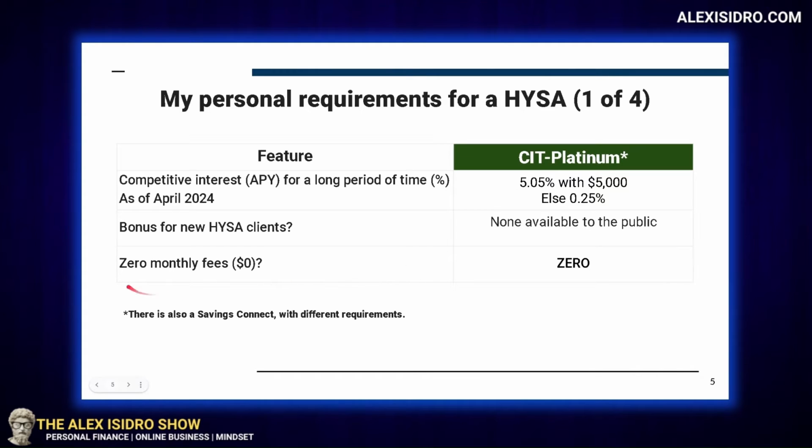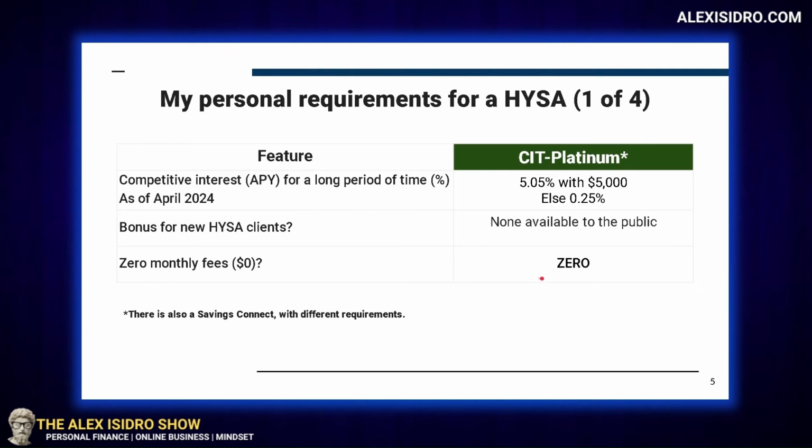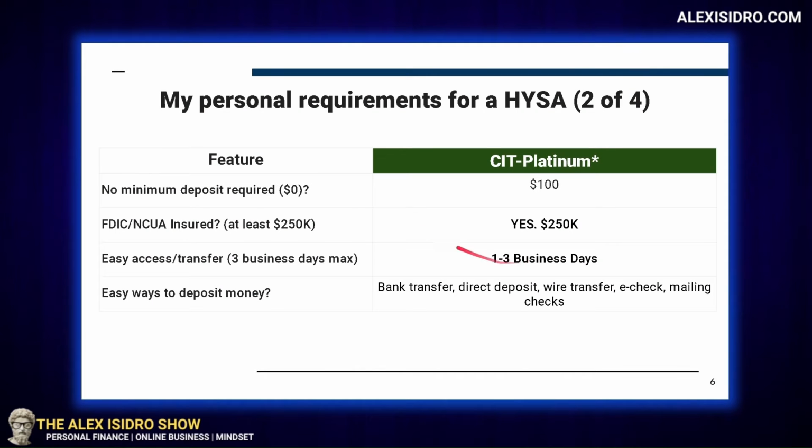Okay, so now let's move into zero monthly fees. Certainly, this is a non-negotiable for me. I do not want any fees eating up my savings account. Now, the good thing about a CIT Platinum savings account is that they don't charge you any fees for your high yield savings account. So with all this being said, we're going to be moving on to the next set of features.